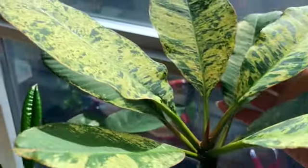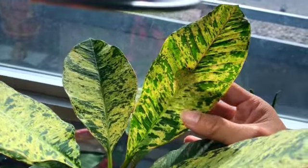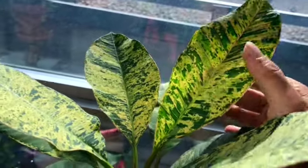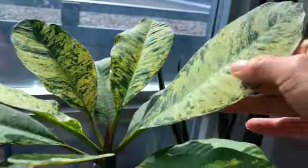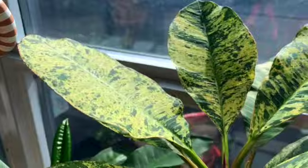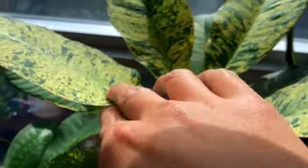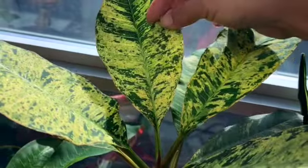So it's liking the grow light, because the new leaves all have beautiful variegation, as you can see. I love these pink veins. Aren't they beautiful? If you see it through the light, all the veins are just very light pink. I love it. So before, when I bought it, it had these leaves, but all this variegation is new since I put it by the grow light.